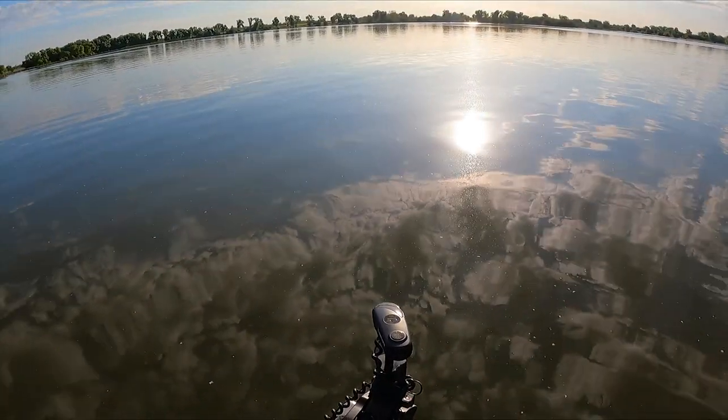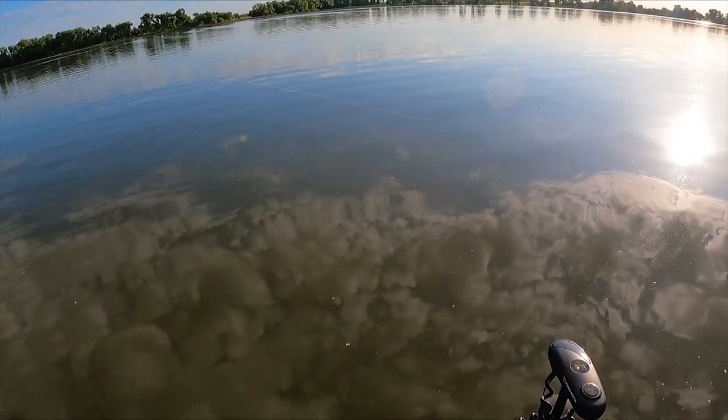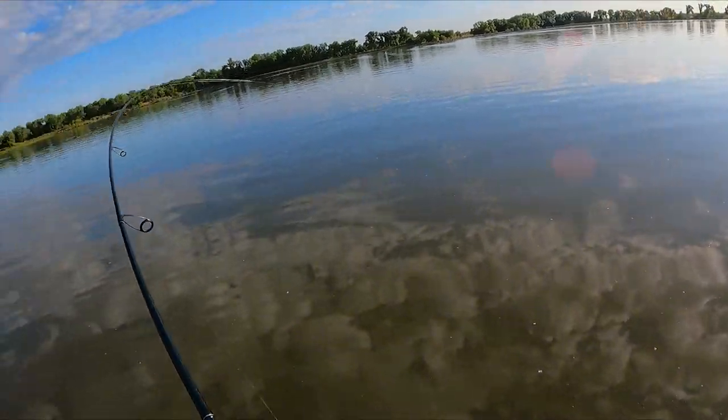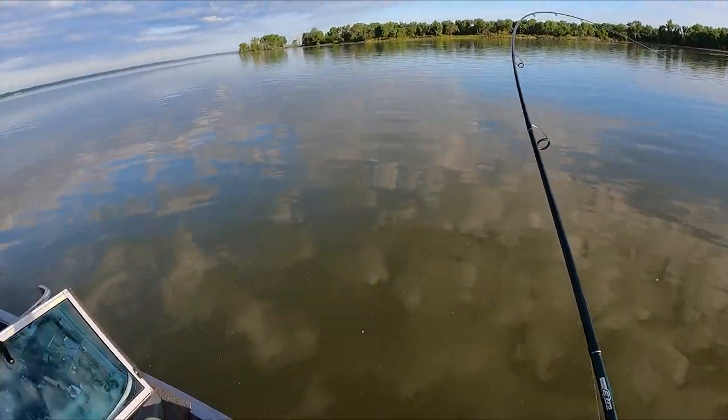Got this on a pretty light spinning setup. They have not been willing to hit the deep diving cranks yet, but that goldfish has been out maybe about 10 minutes. And Christian saw the hit, and then sure enough, it came back for it.